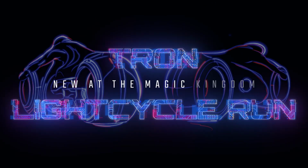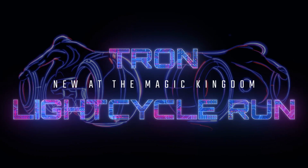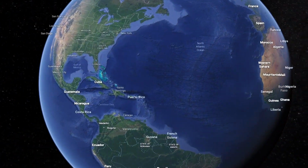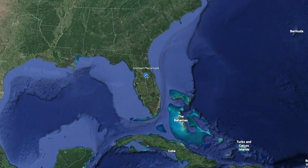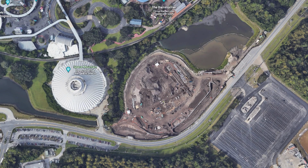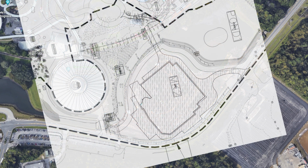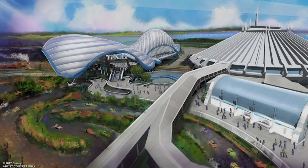Now everyone, it must feel like forever ago since they announced this coaster. The attraction has been under construction since 2018. That just feels like so long ago. So Disney has been releasing videos throughout the whole construction of what is going on site, and we are going to go through some of the facts, numbers and figures about Tron.